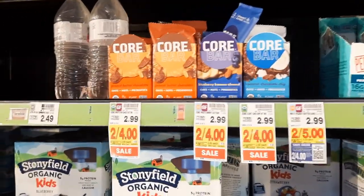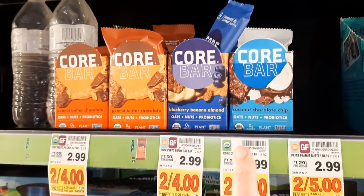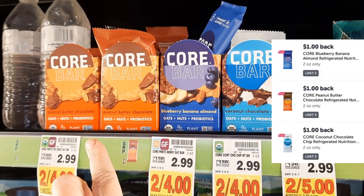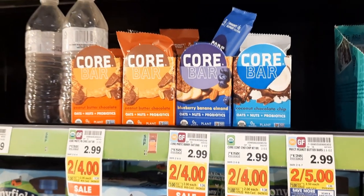All right, Core bars right now are regularly priced $2.99, but they're on sale for $2 each, and we have $1 back on one for each one of these kinds. So that's 3 different rebates, which is a really awesome deal, and these are pretty good.